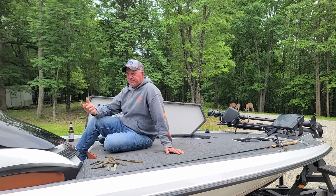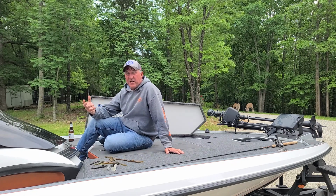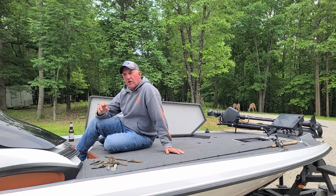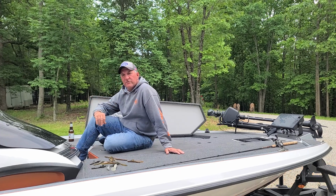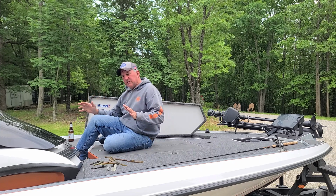The water color remains pretty stained up. The Gravois is a little clear, a little bit of a green tint. Everything else still has a pretty dirty tint to it, but it is kind of clearing off, settling slightly.